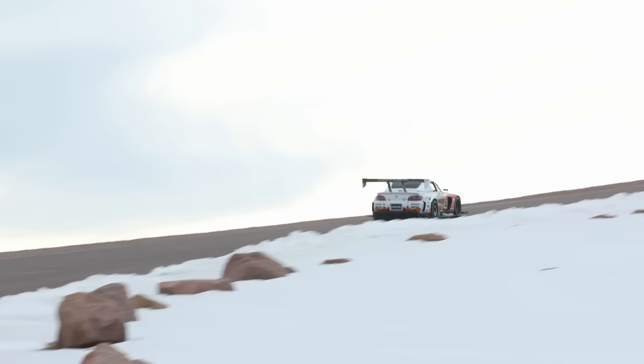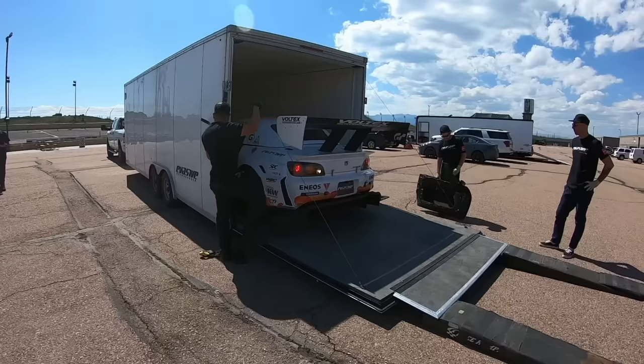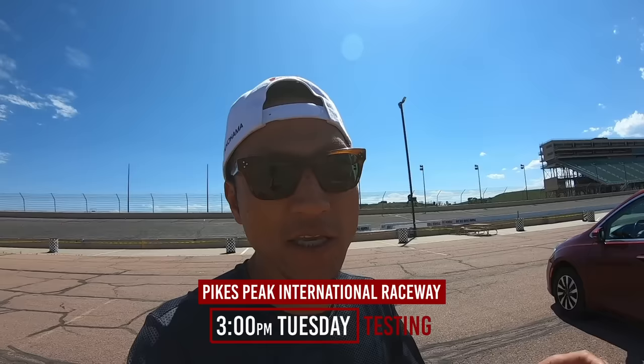The first pass, super conservative, everything's good. It's just super cold and windy. In this section, we're going to be really careful. So this morning's test at the upper section wasn't great because the engine has a little misfiring, some ECU issues.